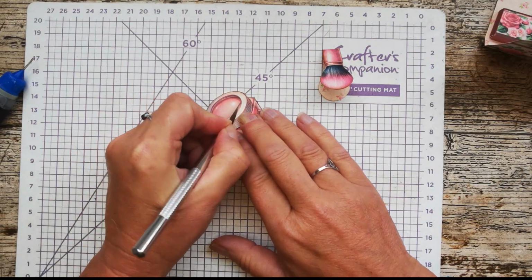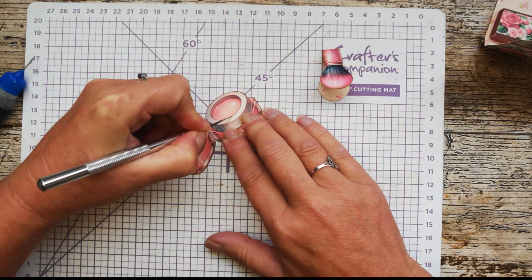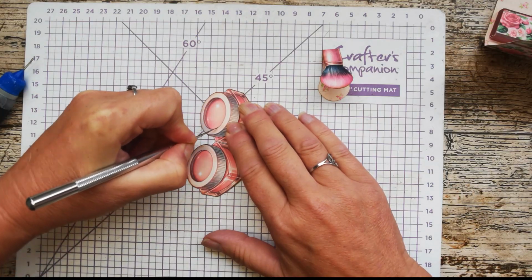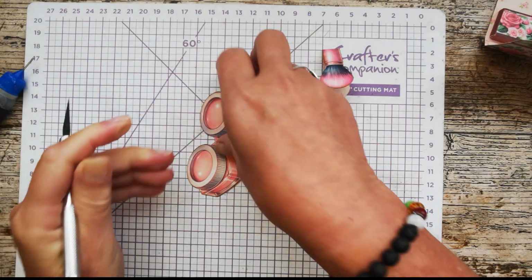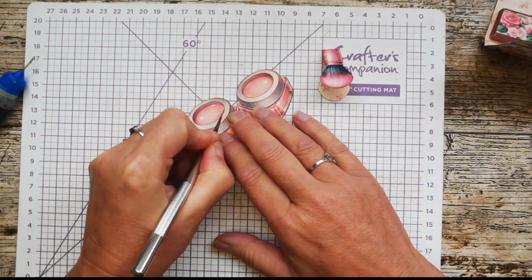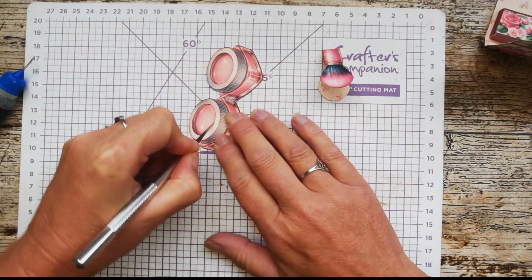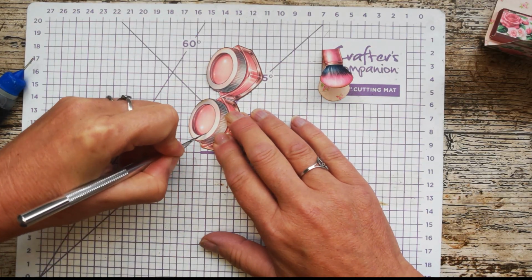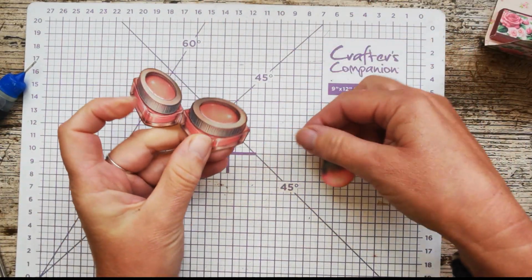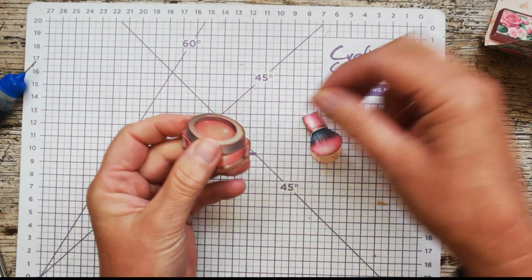I'm going to slice around the top of the lid here where it meets the blusher that you can see through inside there, and I'm going to do the same on the other side. Hope this works. Should do. Whoops. There we go. So now I'm going to try and utilise this as a writing space as well as a folding tag.